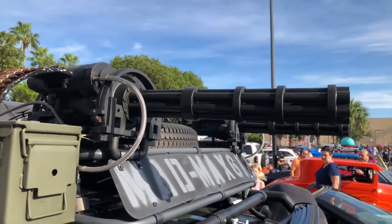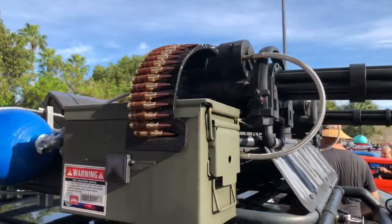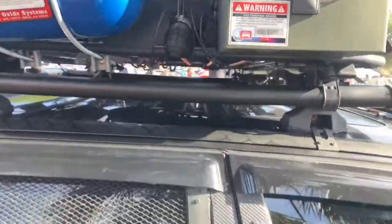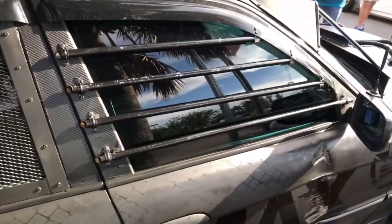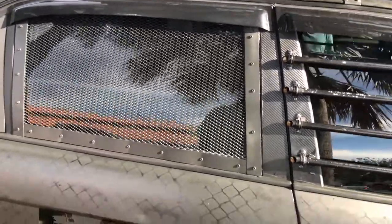Mad Max 612. Got your nitrous bottles with your braided lines. You've got the window protection in case any bad guys want to steal whatever you got. Got Mad Max vinyl down the side.